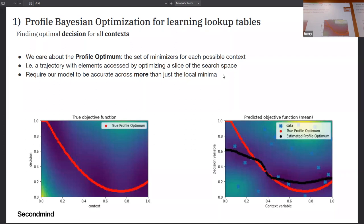Sure. In practice, when we're doing something like this, because certain contexts are way more prevalent than others, like usually the temperature is around 20 degrees and not around minus 20 degrees, won't we want to give more weight to some of these? Yeah, that's a very good point.